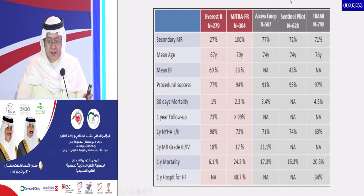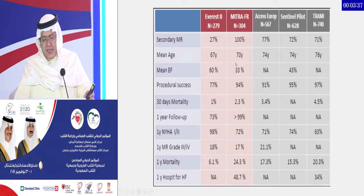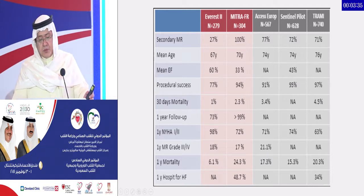Okay, so that is the MITRA-FR patient. This is the previously published EVEREST, ACCESS, and the registries from TRAMI and the Sentinel. You can see that in this group, they focus on functional MR, clearly a very high mortality, a sick group of patients, and they need some sort of help.